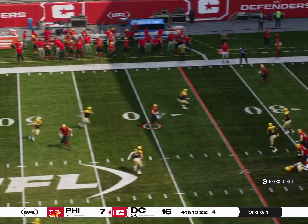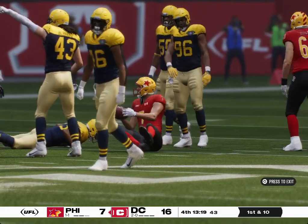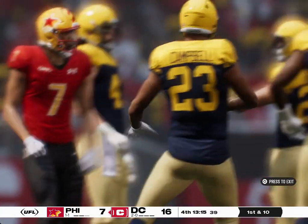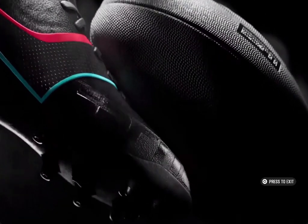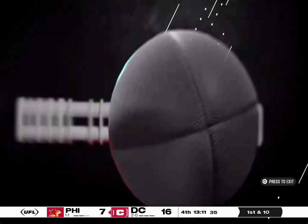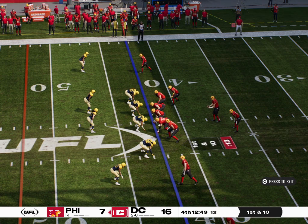Here's a throw. Finds his man, Gray. And he's going to be brought down at the 42. He manages a gain of 8 there, and that's good for a Ravens first down. You know, it sure seems like he knew exactly where he was going with that before the snap. That's a pre-snap decision that led to a post-snap first down. They'll head up 1st and 10 from the 42.